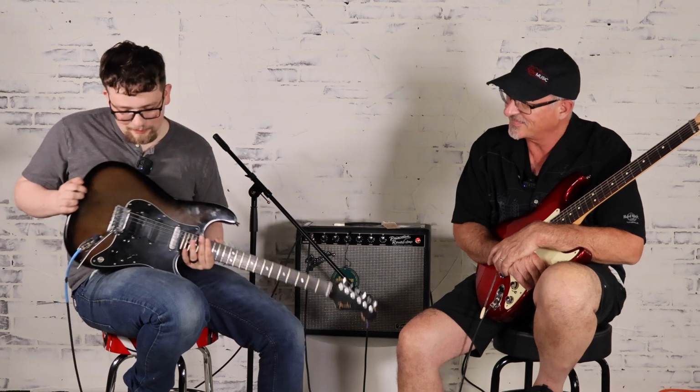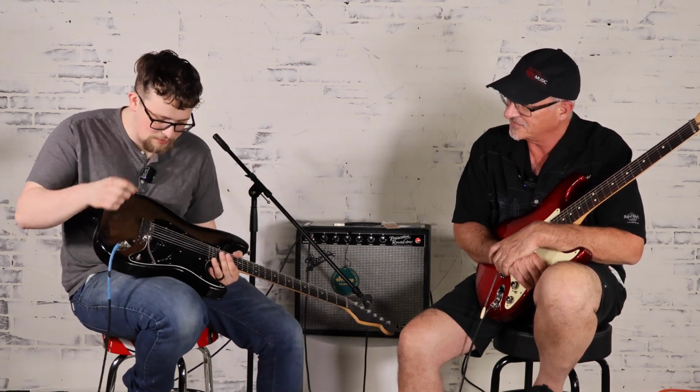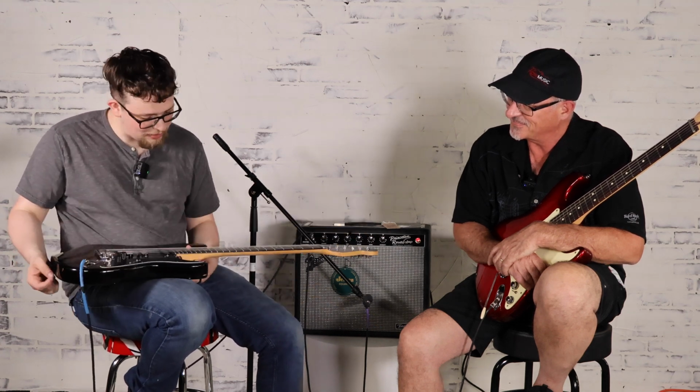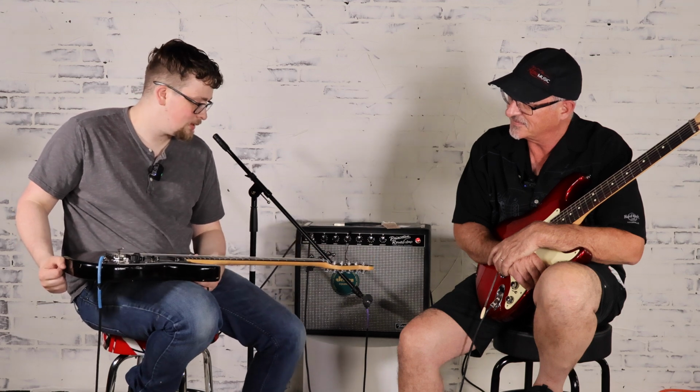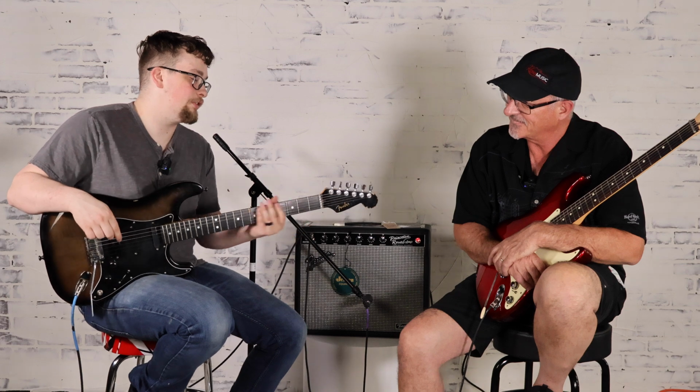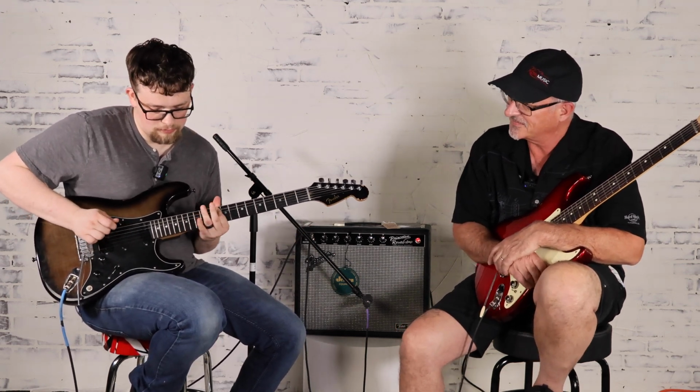I've had to change the tone knobs because mine broke. I've beaten this guitar up, but I've played it all over the place. I love how it sounds. I love how it plays. I love the neck on this thing. It feels super comfortable. It's really where I learned to play guitar.